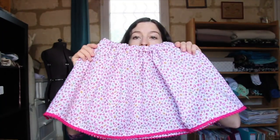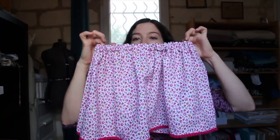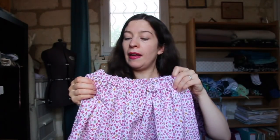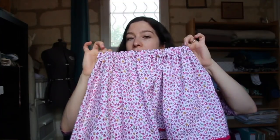So I took her measurements, I took the length of the skirt she already had, and I just made a very simple, you know, gathered skirt at the waist. It's a rectangle with elastic at the waist, a pretty wide elastic.